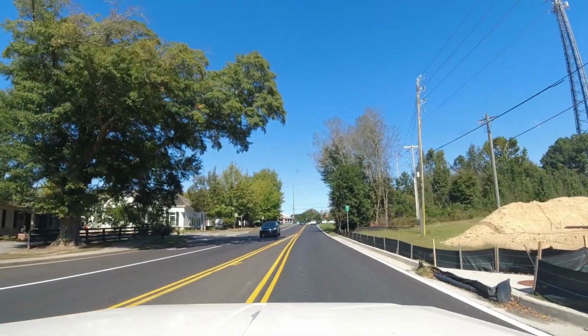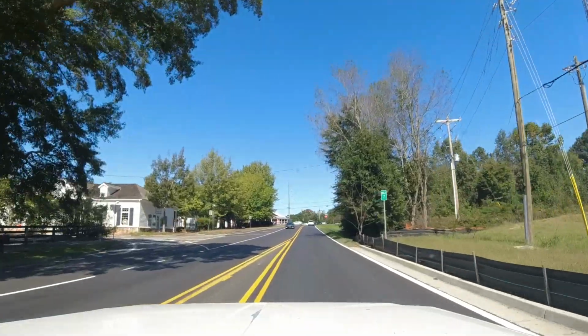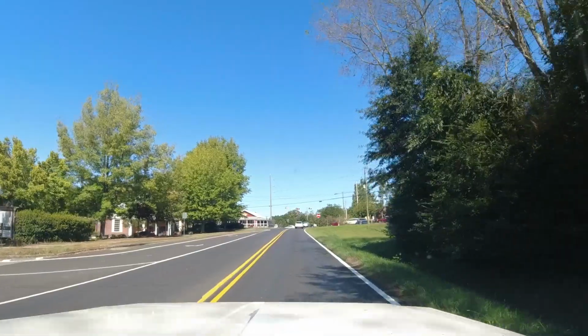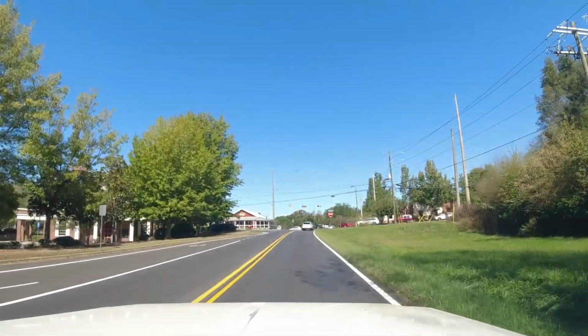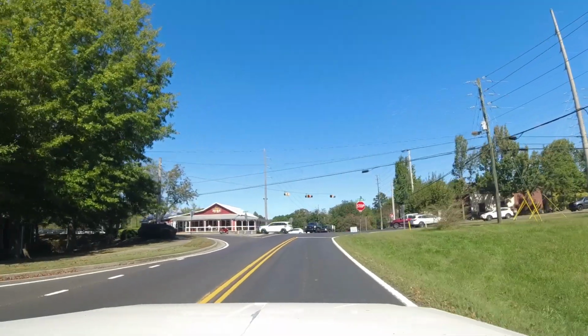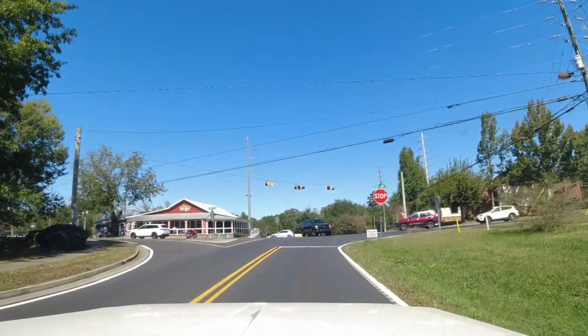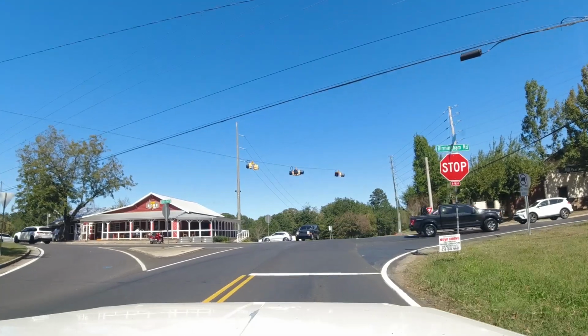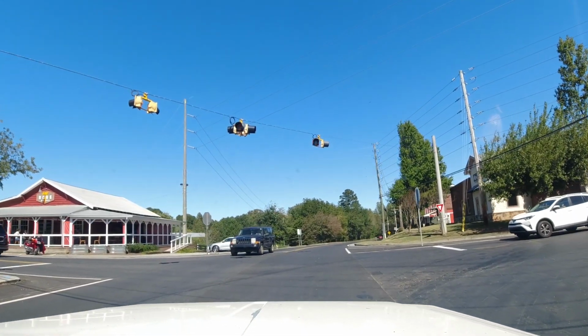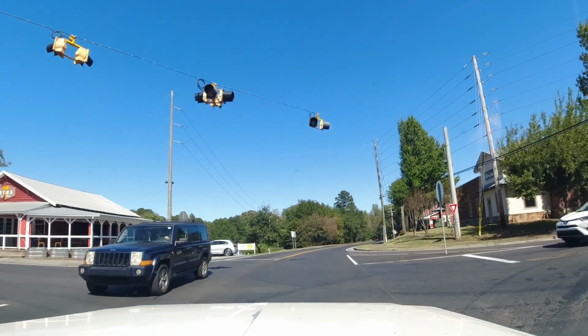I cannot remember. Is this 369? I don't think it is. We will be crossing 369, but what is this? Okay, this is Birmingham Road. There's a restaurant. Was never there. Okay.